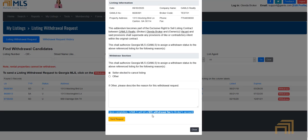It's also worth noting that if you are having to withdraw this listing because of issues that do not pertain to you, meaning the court sent something saying that the house can no longer be on the market, please contact the compliance department, send them that information, and they may be able to work with you. But generally speaking, if it's just a regular standard traditional withdrawal, there will be a $25 fee whether you do that online or whether you fill out the form.